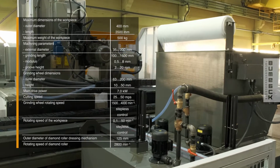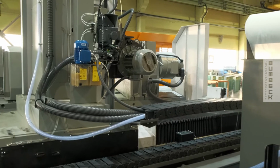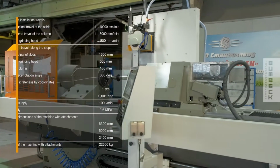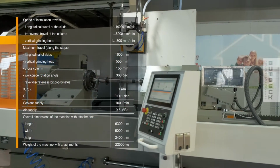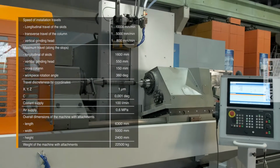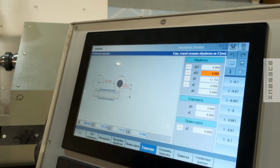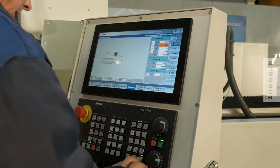In the machine bed rear part, the sled supporting column with the wheel head moves along linear guides in the longitudinal direction. Grinding wheel dressing is performed by a rotating dressing mechanism with a radius diamond roller installed on the headstock. The machine is equipped with the parts orientation system with the touch sensor. The machine is controlled by a CNC system.